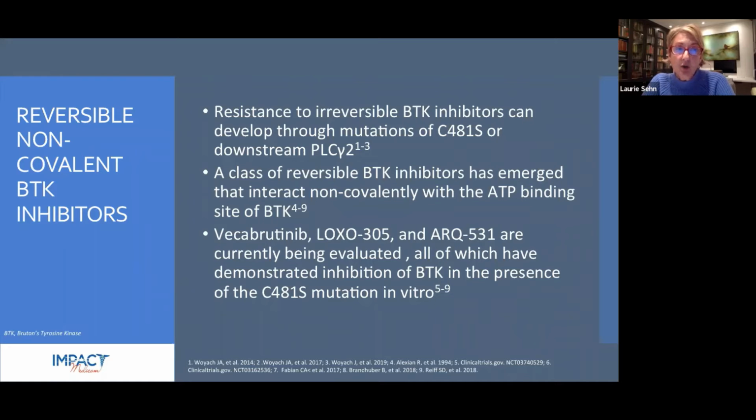Currently in development, there are also reversible non-covalent BTK inhibitors being developed. So we know that resistance to the irreversible BTK inhibitors such as ibrutinib can develop through mutations of C481S or downstream PLC gamma 2. There are now a class of reversible BTK inhibitors in development that interact non-covalently with the ATP binding site of BTK. Agents under development include vecabrutinib, LOXO 305, and ARC 531. And these are currently all undergoing evaluation, and they've been demonstrated, at least in vitro, to be able to inhibit BTK even in the presence of the C481S mutation.